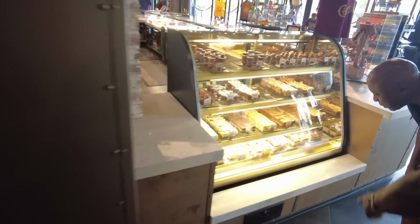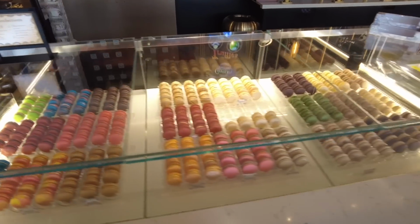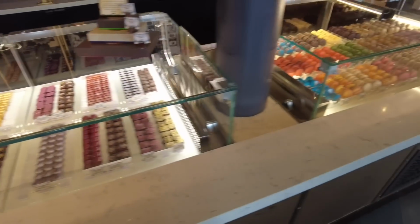And then there's also a bakery case, and you can actually just walk in. Sculpture. Oh my gosh, macarons. Wow. Oh my gosh. Look at all the little chocolates. This is amazing. I love it here.